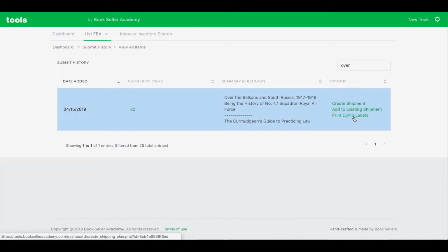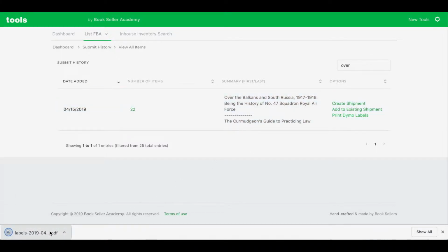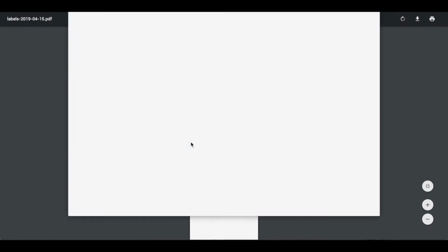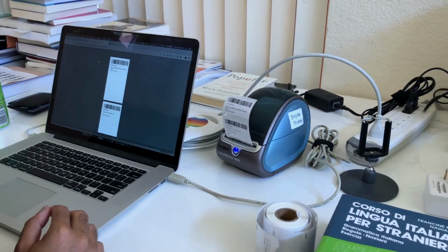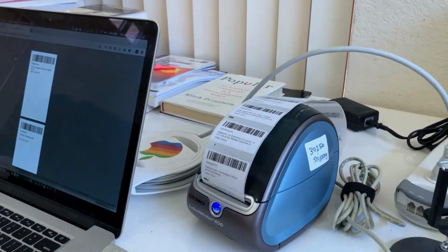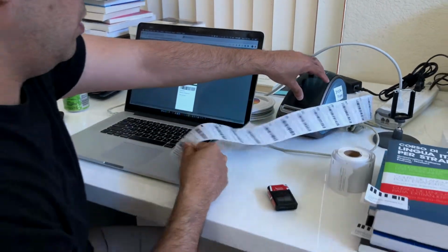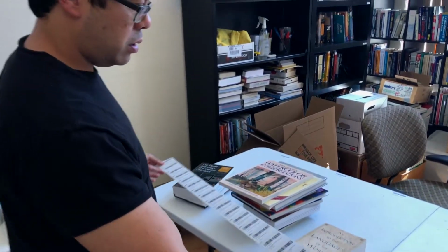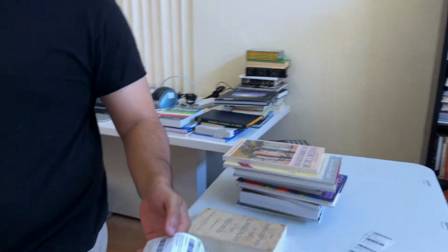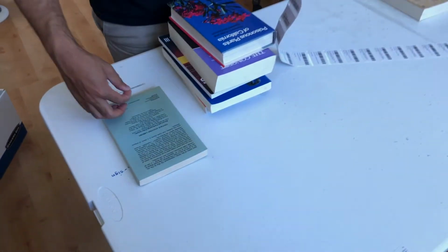You simply click print Dymo labels, and what that will do is it will generate a label file, and you just click on PDF, hit print. These labels now, they should be in the exact order that you scanned. We'll just start from here. See that it's this book. Take the label.